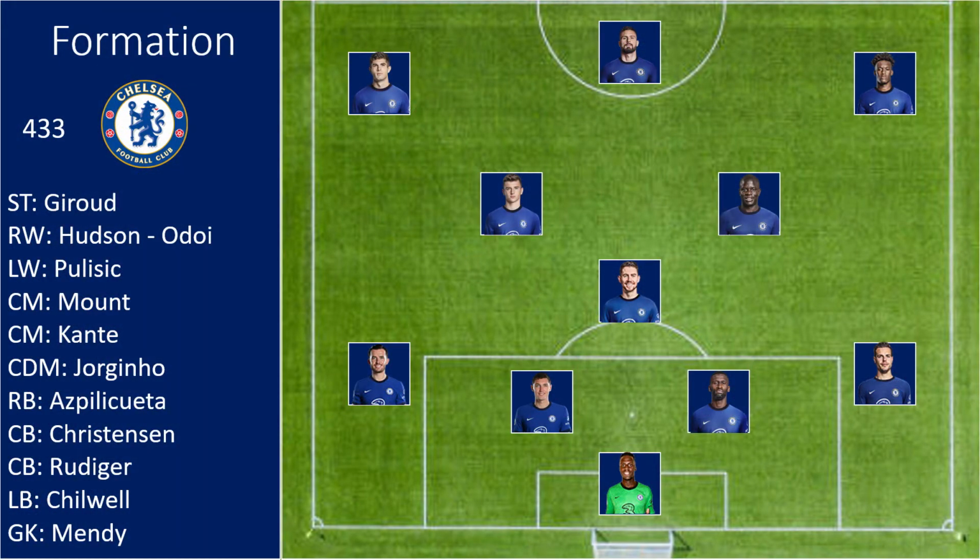And for Chelsea, as you can see, we rocked a 4-3-3 with Mendy in goal, right back Azpilicueta, two centre backs Rudiger and Christensen, which obviously every Chelsea fan would have rather Thiago Silva and Kurt Zouma, but I guess we literally played 48 hours ago. It's Monday and we last played on Saturday evening, so maybe they're not fit.